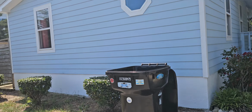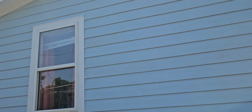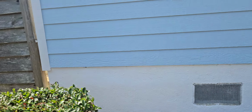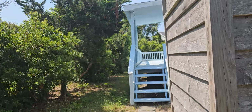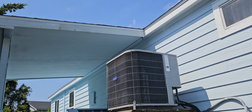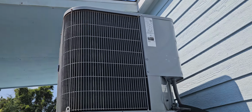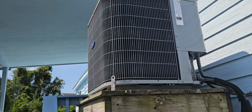All right, so let's check out the outside here. It looks like it has some sort of composite board siding on it. It does have what looks to be a cinder block foundation. Those are flood vents. They've covered it over with some sort of stucco-y type material. This is the back side of the house, and you can get around here to the HVAC, nice and high, and it looks to be a newer model. Let's see if I can read the date. 2023. So that's a newer one.